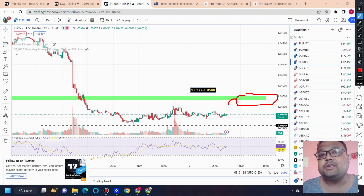In case, my dear friend, in case market breaks also this particular level here, do not take a buy position immediately, because that can be very, very risky. In this market situation, when the overall sentiment is bearish, when we have an uncertainty before the NFP, taking a buy position or considering a breakout can be very, very risky.